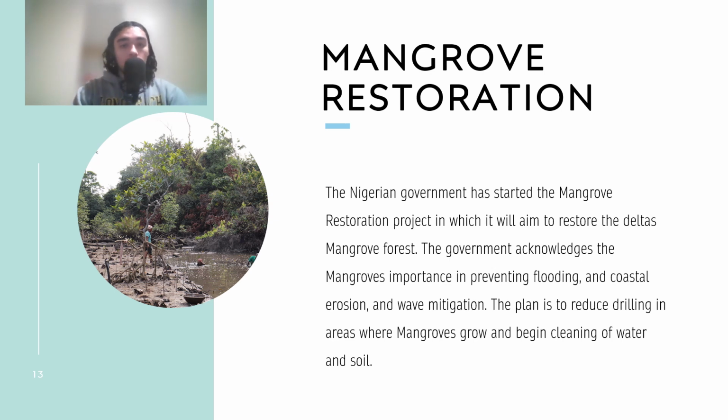So the Nigerian government has started the mangrove restoration project, which aims to restore the mangrove forest all over the delta. So the government is acknowledging that the mangroves are important. They're important in preventing flooding, the estuary sucking in all the water during the wet season. Coastal erosion, that's the wave mitigation, stopping the power of the waves coming in and pounding the land and slowly breaking it down.